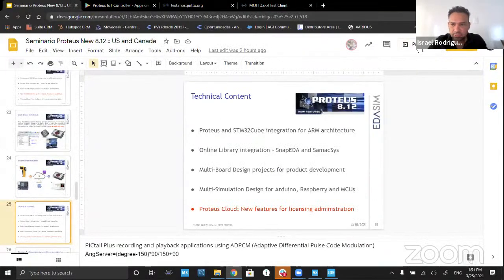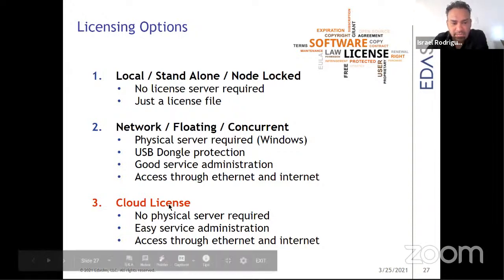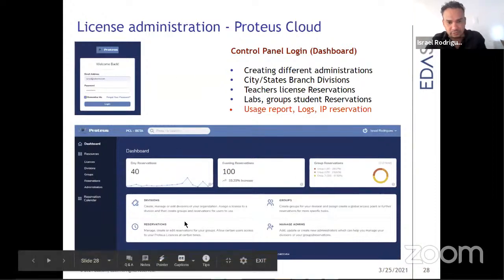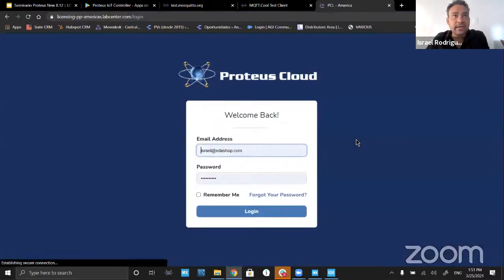Here, Proteus software actually has 3 kinds of license. The first one is local license, which you have to install in the lab at the university. It's not possible to use outside the university. The other ones are possible to use anywhere: network and cloud. The difference between them is that network needs a physical server. So you have to have your Windows computer inside the university to provide the license through the network. The cloud license does not need any physical server. All the information is managed in this dashboard that I'm going to show you for real here. The dashboard is here. You just open it and log in.